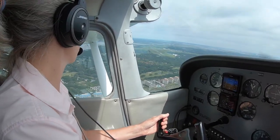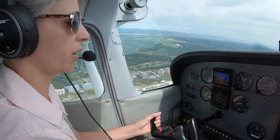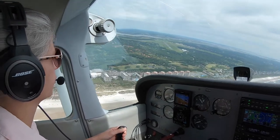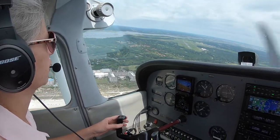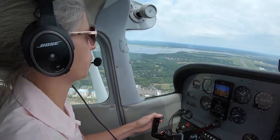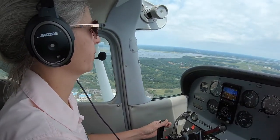All right, there's somebody holding short of runway 31, so I'm going to make another call here. I'm going to start my descent. I'm going to go ahead and pull the power to idle right now just because I like coming in at idle. Fernandina Beach traffic, Cessna 909725 turning final runway 31, Fernandina.